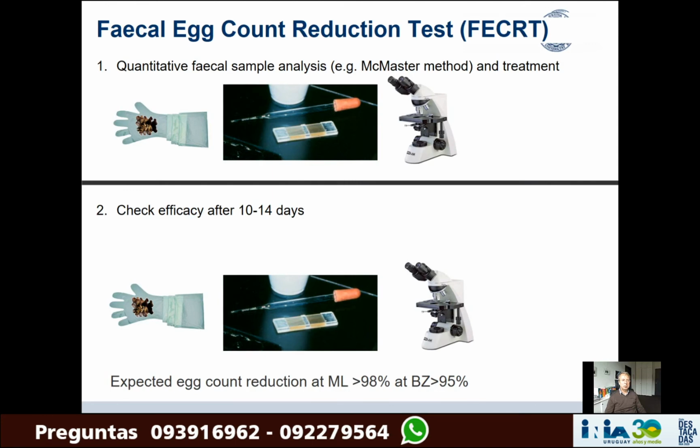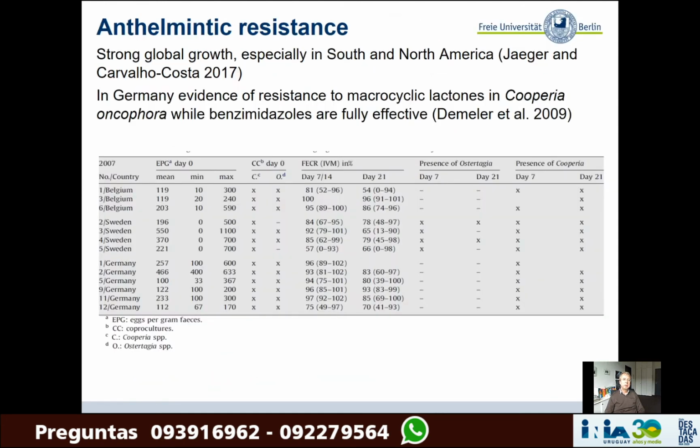Just briefly, one comment on how you perform fecal egg count reduction tests. We and many others together have, in the context of the COST action COMBAR, provided a short guidance, a protocol for the fecal egg count reduction test. In practice you perform a quantitative fecal sample analysis using either McMaster, Mini-FLOTAC or FECPAK methods, and treat the same day. You should use at least 10 animals, and then 10 to 14 days later, depending on the drug class you're using, you go back to check the quantitative egg count again, and you expect a reduction, depending on the drug class, if it's a macrocyclic lactone of at least 98% or benzimidazole at least 95%.